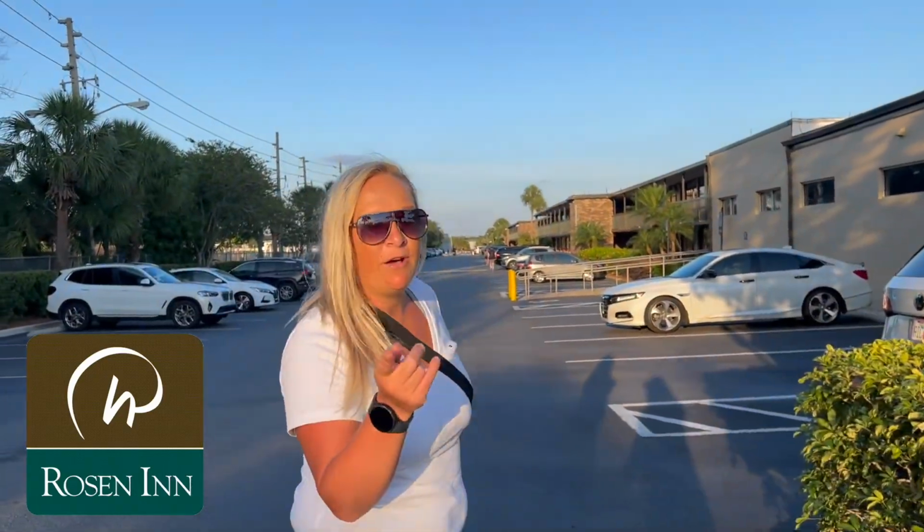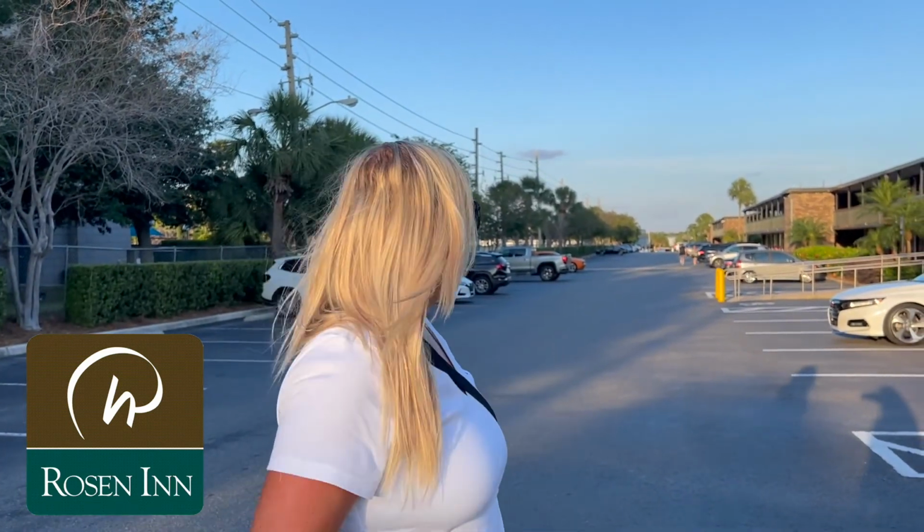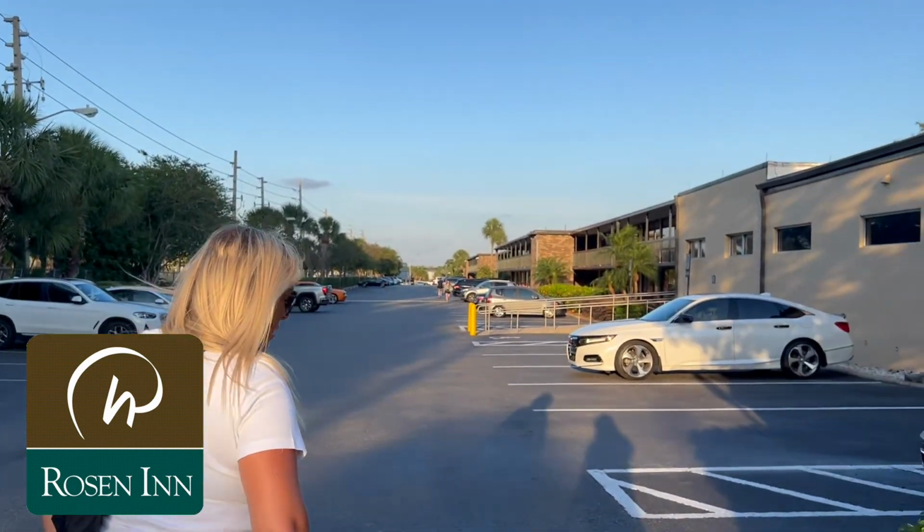Always ask as well, if you don't want to stay in one of the high rises, you can ask to stay in one round by the pool, and it's, as I say, perfect budget value hotel.